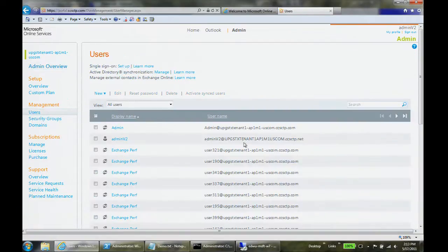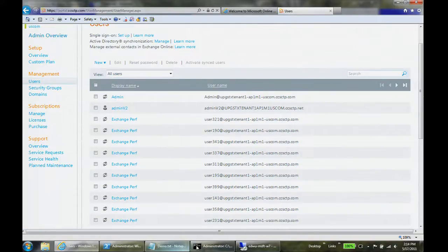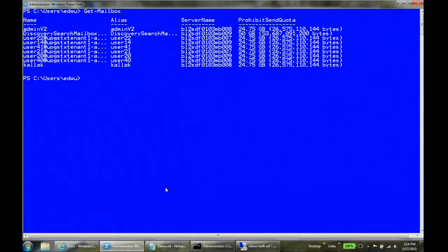So for every user that you saw over here on the V1 system, there are already users over here ready to go. They've been synced across, and they're right now in some state of migration. In this particular case, I'm doing a mailbox migration. So this is a command I ran earlier. This is Remote PowerShell. This is also a feature in Office 365 if you have Exchange. Not only can you administer Exchange through the Exchange console, but you can also deep dive and do very specific Exchange PowerShell cmdlets.